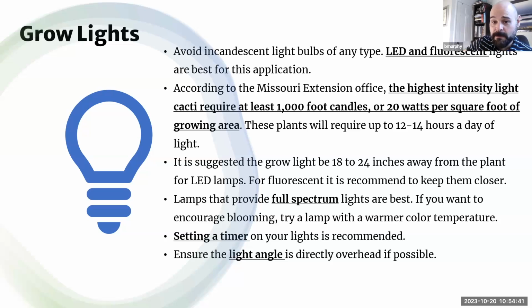If you want to measure the light output of your grow lights, there are smartphone apps that can do that, as well as commercially available light meters. Just note that when you measure that light level, you want to measure it at the plant surface, not directly underneath the light, because the amount of light directly under the bulb is going to be different than what is hitting the plant due to diffraction.